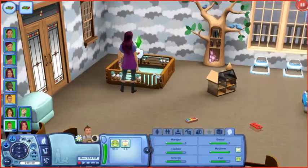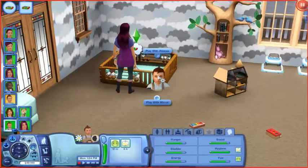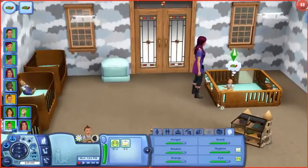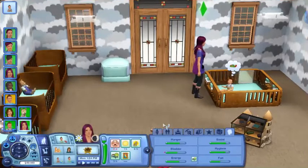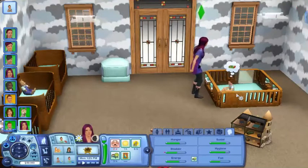So he knows how to walk, talk, and potty? Does he know everything? If he does, would that be wrong of me to age him up, like, right this moment? Play with mirror. Play with abacus. He knows how to walk, talk, and potty? Callie, take him out. Pick up Ashton. Okay, can we chat with him? Let's see if we can chat with him.